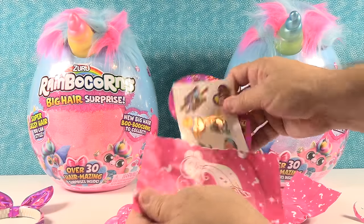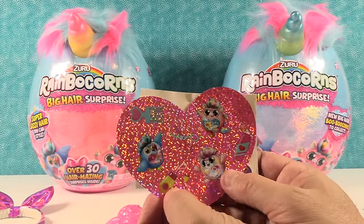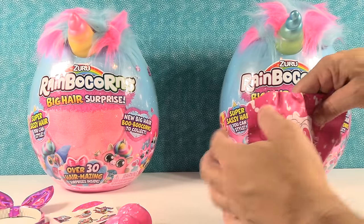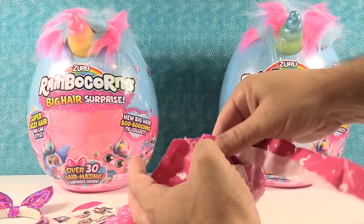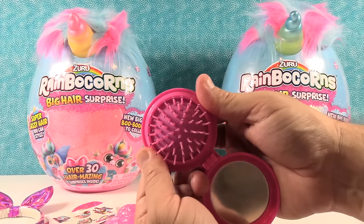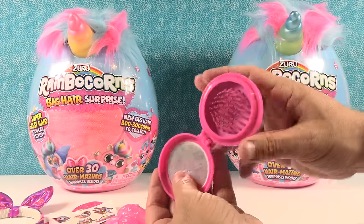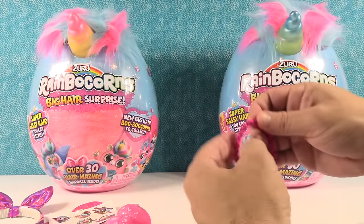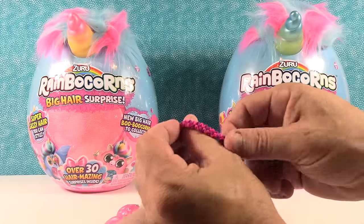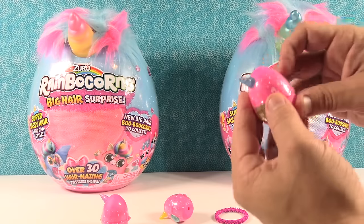Next, we have, oh, Shannon's going to want these. Oh, yeah. We have stickers and temporary tattoos. Look at those pretty stickers. Those are beautiful. Very nice. Those are really pretty. And our last blind bag is, look at this. We have a transformable brush, which I really like. I love those. It's like a little transformer. And it's a little compact with a mirror in there. That's fun. And then it can fold right back up. We also have a little bracelet or, no, that's not a bracelet. That's a hair tie. It's squishy. It's scrunchy. It's fun. I'm going to collect the beads. Cool. Okay. Thank you, Shannon. We can collect the beads.